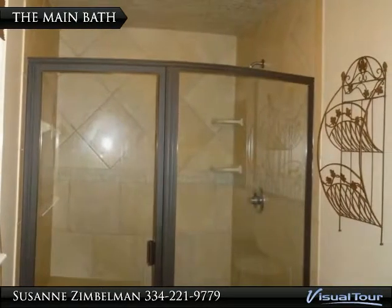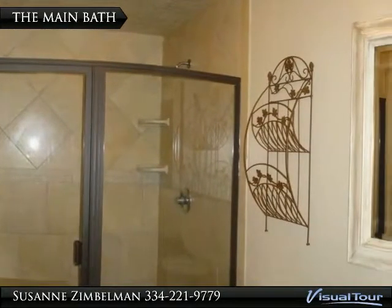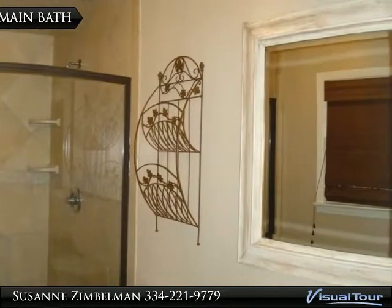The main bath also holds the crown molding. It holds a window with a beautiful bamboo type shade, a designer tile floor, and even the throne looks like a designer piece that was picked off the showroom floor.